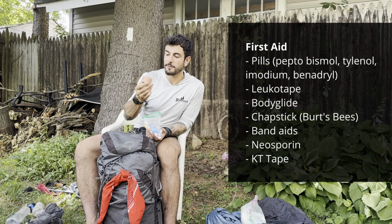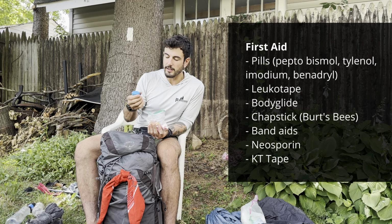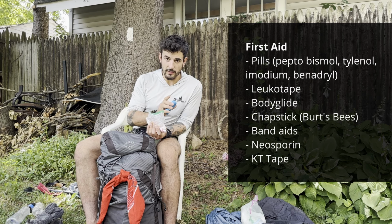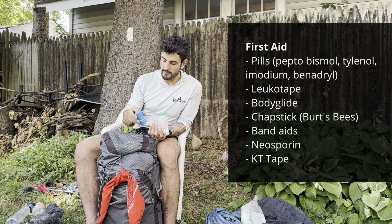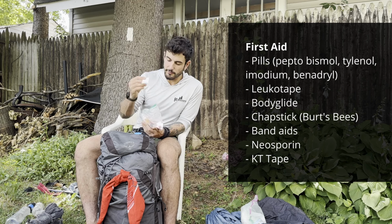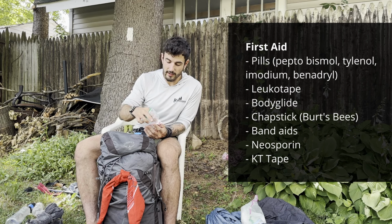Leukotape, this stuff has saved my feet I don't know how many times from blisters. Body Glide, this is incredible for if it's raining and you get wet and whatever, bacteria, you start to chafe. Chafing can ruin your day. Burt's Bees lip balm, can't go without it. I have a few band-aids in here. Neosporin, of course, or bacitracin, something of that nature.